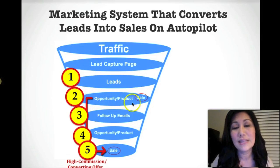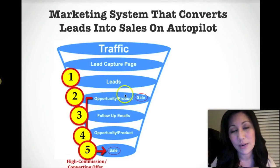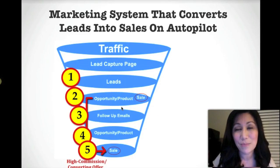And then what's happening is that not everybody buys at the first point of contact. In other words, when somebody sees a video, not everybody buys at that point, right? So the beauty about having a sales funnel is that when they don't buy at this point, you will still be able to follow up with them, okay? Because they're going to go to a system where they are going to receive a series of preset follow-up emails. These are the follow-up emails that will basically allow you as a marketer, as the owner of the business, to start establishing a relationship with your leads.